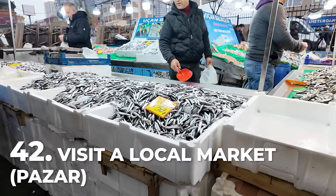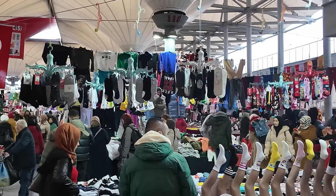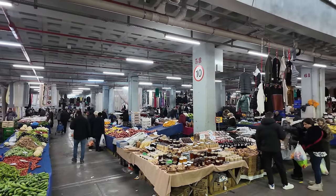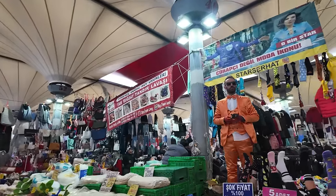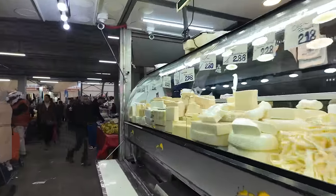Visit a local market, known in Turkish as pazar. It will surely give you a glimpse into the heart of Turkish culture. Visiting a local market is a unique and exciting way to experience the culture, customs, and traditions of the country, plus it's a true feast for the senses, with the sights, sounds, and smells of the markets.